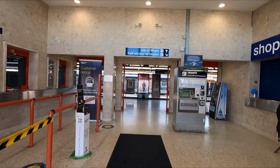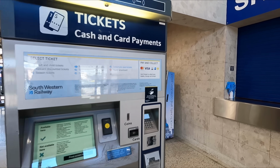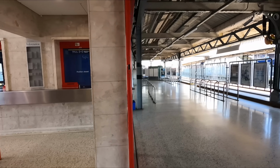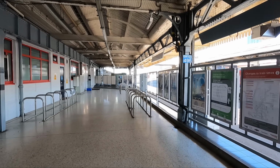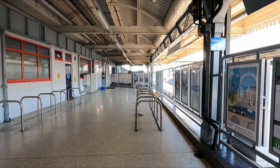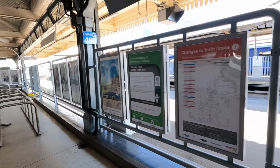The entrance to the station brings you into this small booking hall. Here you'll find a couple of ticket machines, as well as a staffed, or rather not staffed on the day I filmed this, ticket counter. The station has plenty of space to accommodate bicycles. However, if you'd rather brave the roads of London, you can, with the exception of certain peak time restrictions, take your bike on the train free of charge.